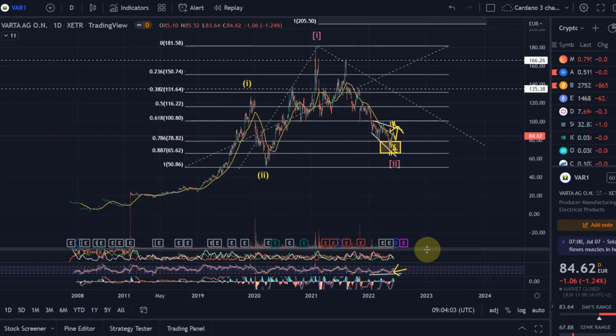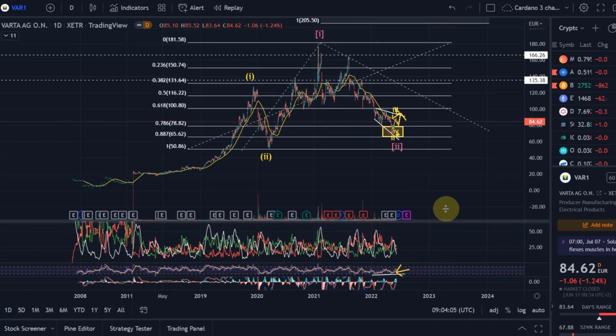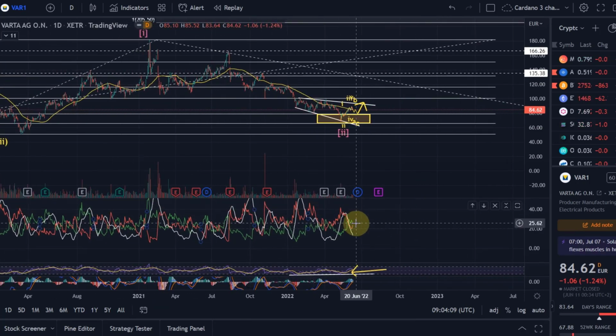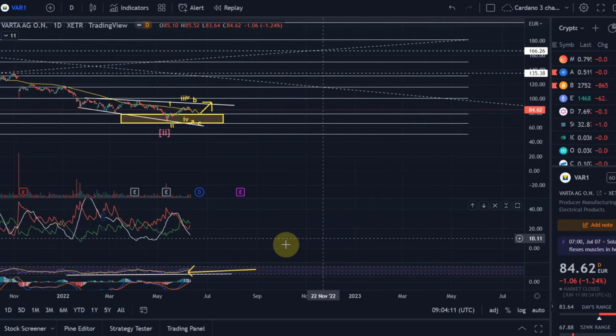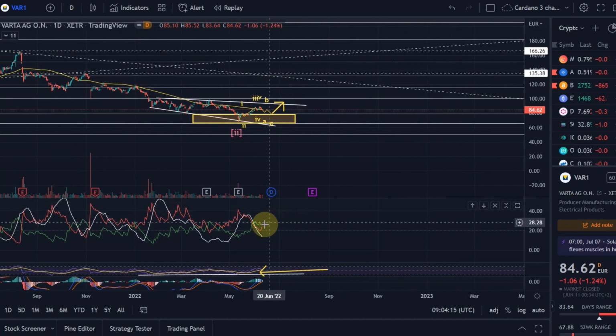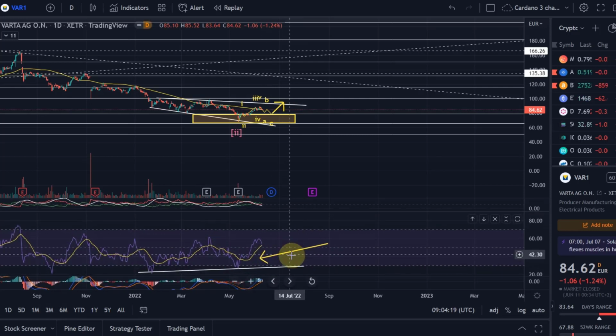So looking on the daily chart here, we can still see a long signal on the ADX, which is rather bullish, which would confirm that we have the potential to do a breakout here. However, those lines are getting closer together, so it needs to be closely observed.